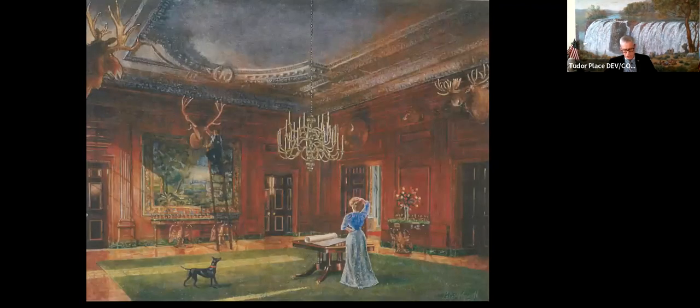The painting shows the finishing touches being put on the State Dining Room. Mrs. Roosevelt set an example for all future first ladies by essentially becoming the contractor, supervising every aspect of the project. The room was decorated with hunting trophies, surprisingly not shot by the president, but bought from a New York supplier. In my painting, we see the first indoor dog at the White House.